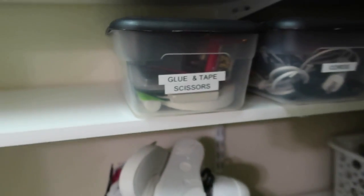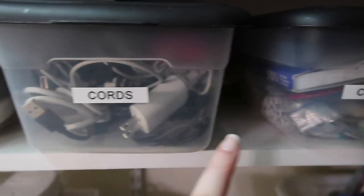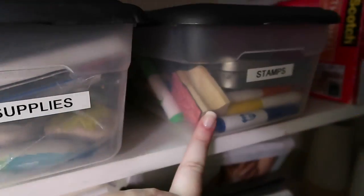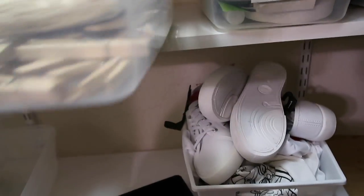I need to move that tape to the tape bin. Here are some of the utility bins. We got glue, tape, and scissors, chargers, random craft supplies, and stamps. I have all of these bins here. I managed to empty all but one. This one kind of just has miscellaneous clothespins, so I'll probably just leave that like that.